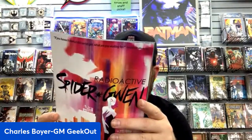Trade paperback, also a reissue. So this is 2015 B 1 through 6. So yeah, it is one of the older stories. Like I said, we had a handful of people come in requesting some Spider-Gwen, so we wanted to make sure we had it on the wall because it was one of the characters that we keep running out of. So we ordered a bunch of it.